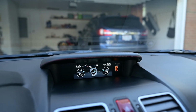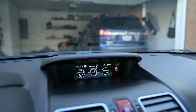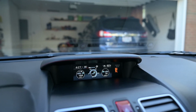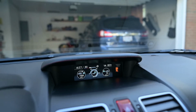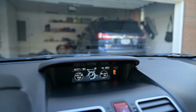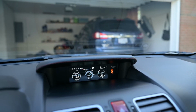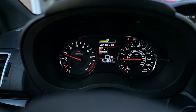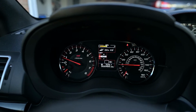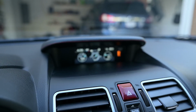I drive 90% back, somewhat country roads, and go through a few small cities here or there. So it's a lot of 45 to 55 for the speed. That's currently what I'm getting. I have about 70 miles left in the tank, and if you look here, I have a little under a quarter of a tank. So this is not a very massive gas tank, and that's what I am getting.